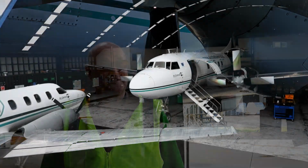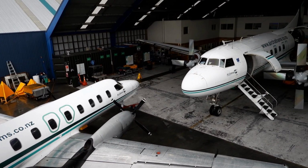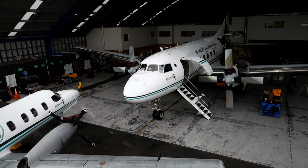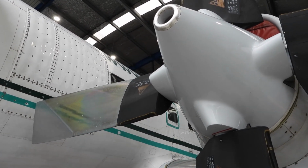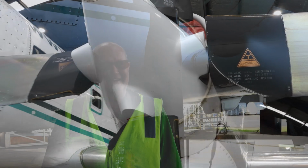I mean, it's the year I was born, really. This aeroplane's just had a wonderful life. It started off as a big piston-powered aircraft, and then it had these wonderful turbo engines fitted to it in the 60s, and flew for many airlines in the US.